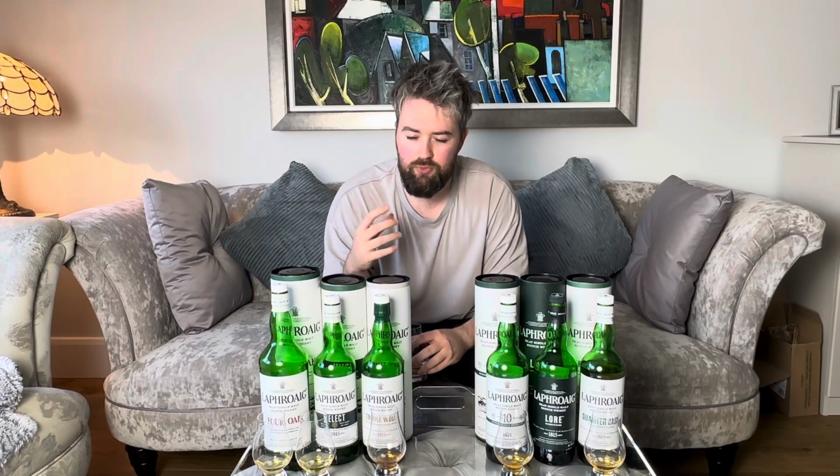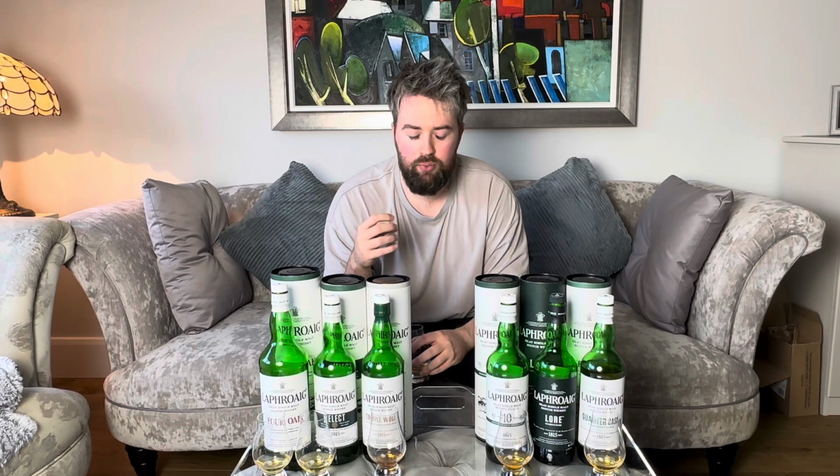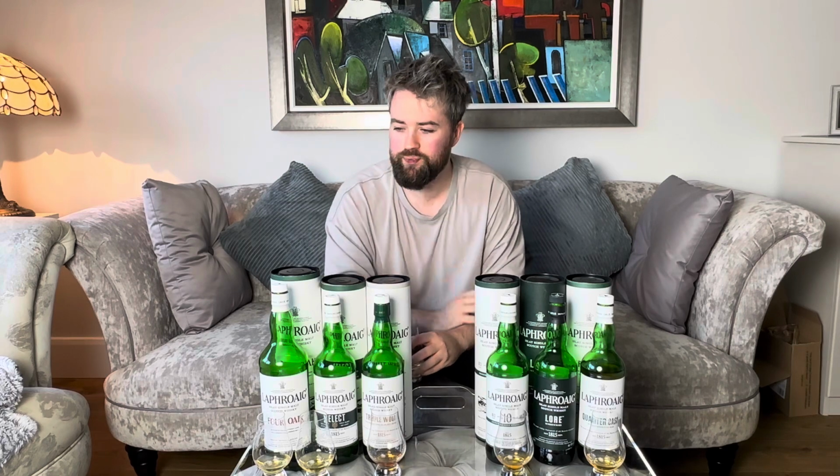So I think one of the main differences here is the triple wood, just going back to it then, has a little bit more of a wood spice to the whiskey, but the quarter cask influence in the Lore is stronger than it is in the triple wood, which might not make sense to a lot of people because I'm talking about two wood notes, but they are two very different wood notes.